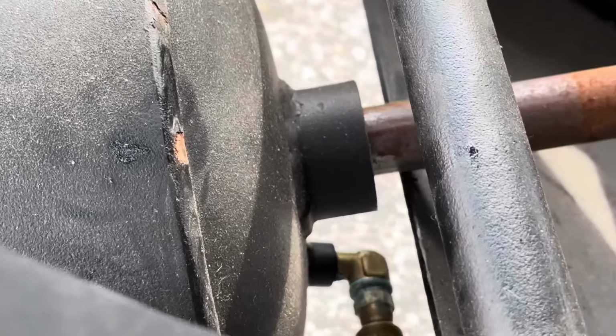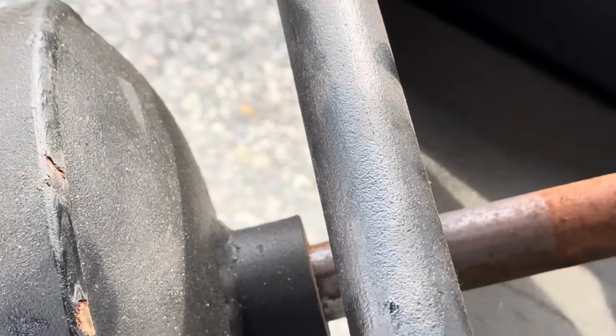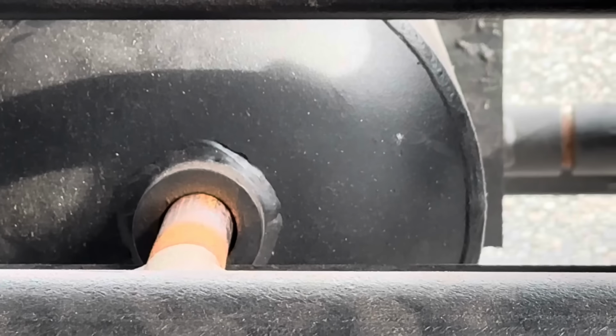Guys, while I was gone getting footage around the lot for you guys, I came back and one of our lifts is broken, so now we've got to do a repair on it. It's leaking air out from where the rod goes into the cylinder. There's supposed to be a seal around it that looks like it's missing. You can kind of see the gap there. There's supposed to be a collar in there that seals it.